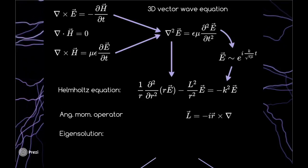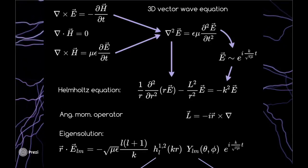So if we want to find an eigensolution to this equation so we can build up any sort of incident fields, it turns out it's much easier to look for a solution of the form position vector dotted into the electric field. This is just how this equation rolls. And so it's easy to find this solution to the equation. R dot E_Lm, just one of the eigensolutions, is equal to the product of three different eigenfunctions.